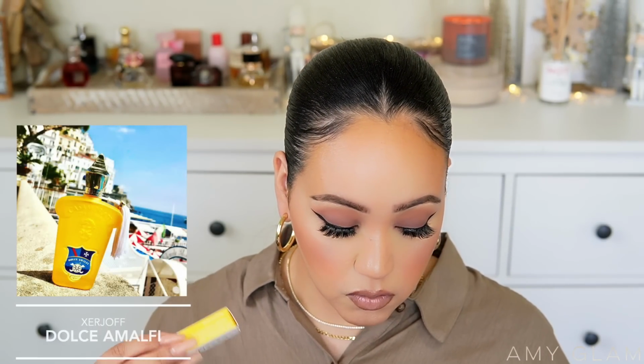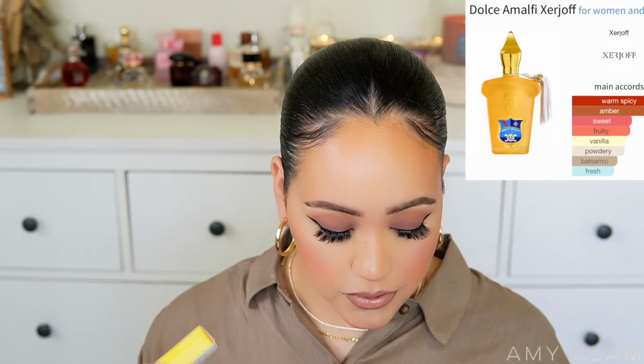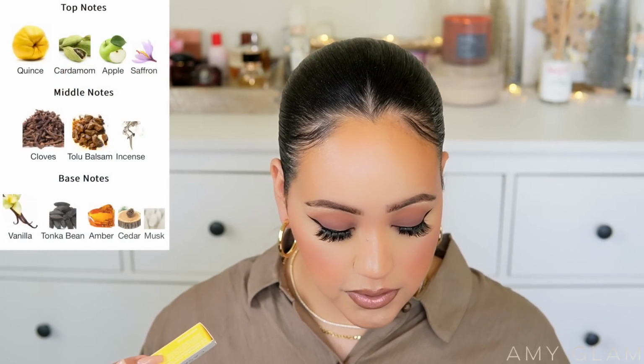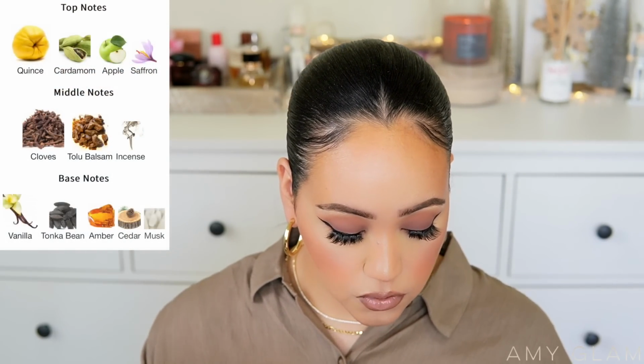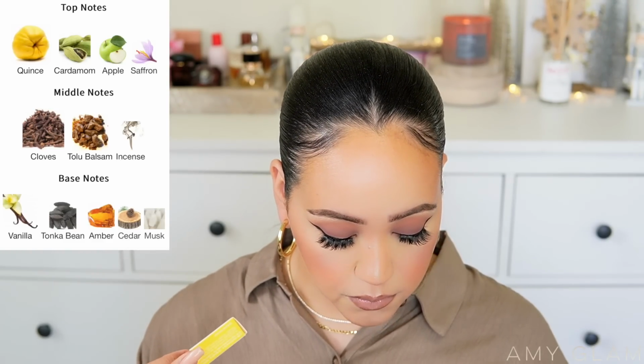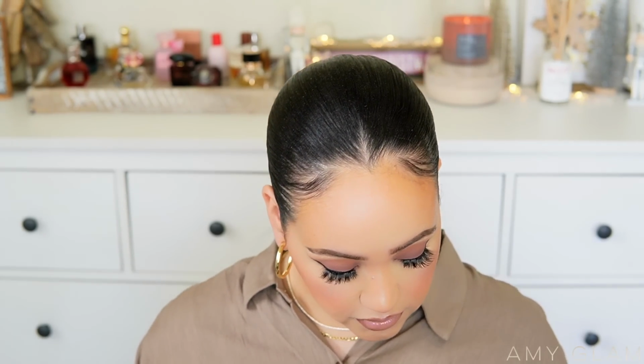Dolce Amalfi. The main accords are warm, spicy, amber, sweet, fruity, vanilla, powdery, balsamic, and fresh. The top notes are quince, cardamom, apple, and saffron. Middle notes are cloves, tolu balsam, and incense. And the base notes are vanilla, tonka bean, amber, cedar, and musk. Sounds very unique, very different. Let's see.